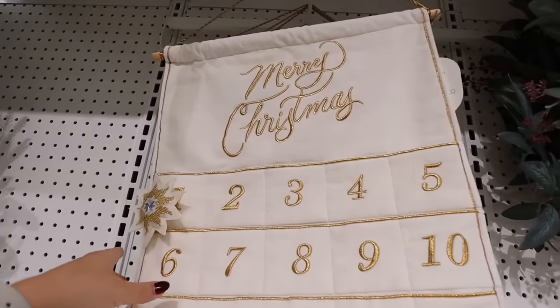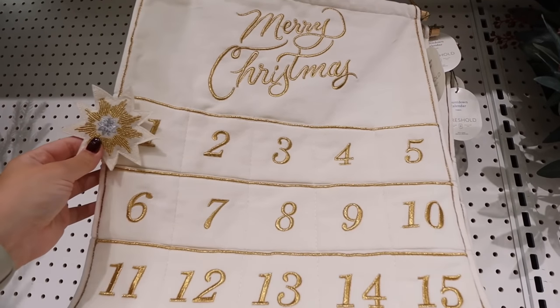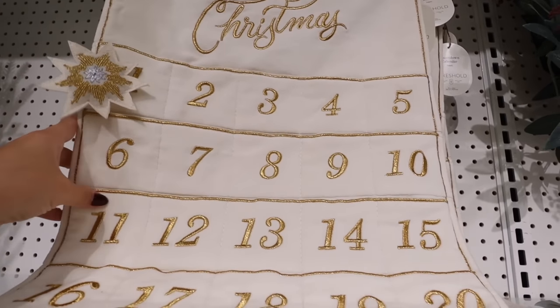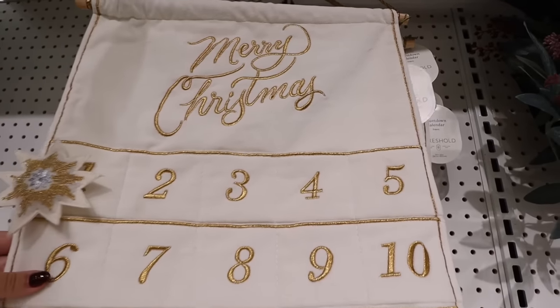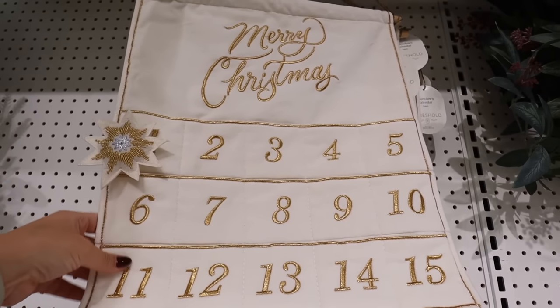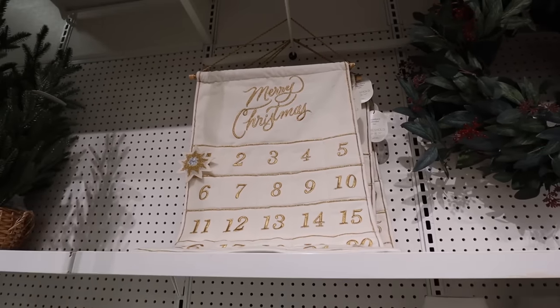This fabric countdown calendar is actually really, really pretty. And then the star, you just move to the different days. But you could also put candy canes and stuff because these are little pockets. It feels like really good quality. It's almost like a velvet with this gold embroidery. It's gorgeous, and this is $30.